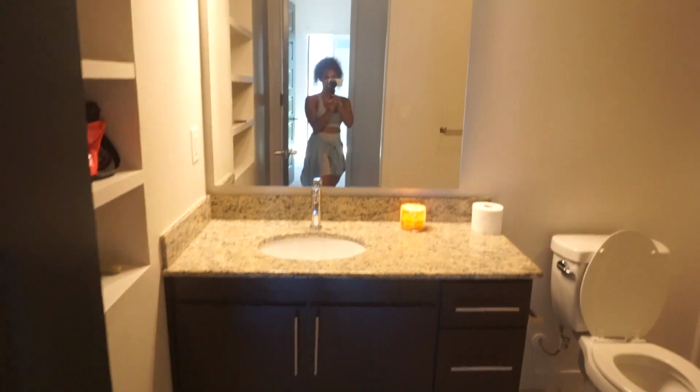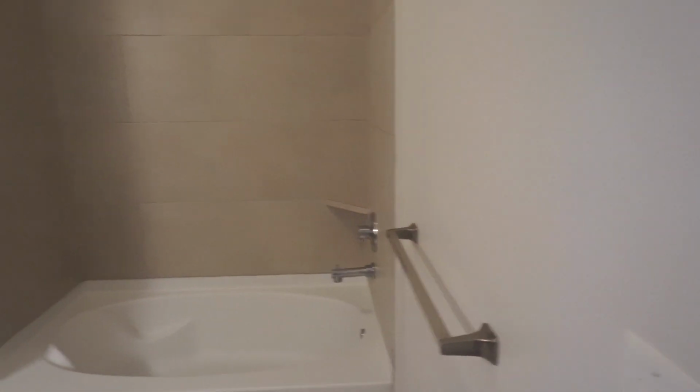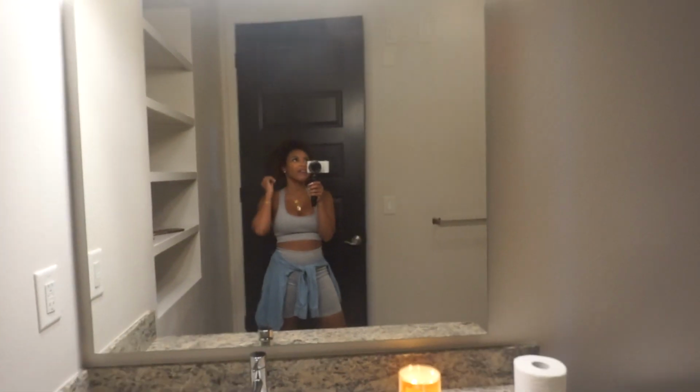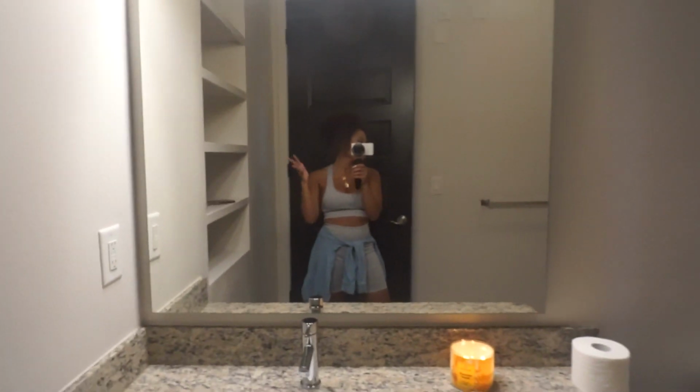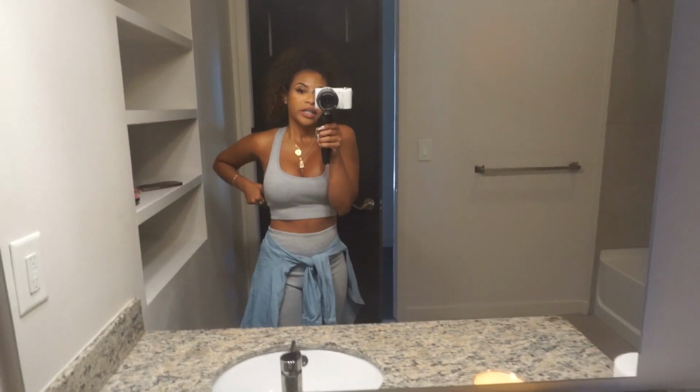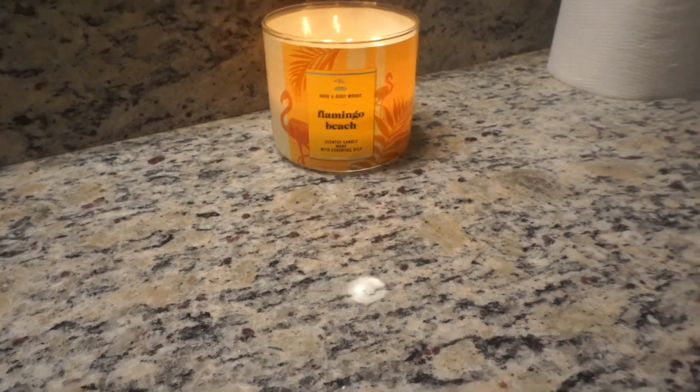So if you turn to the left, that's going to be the guest bathroom. Super cute and spacious. I hate when you can see the toilet behind you because you can't take a mirror pic, or if you see the shower or the tub behind you. I finally just have a door behind me. So in my current space right now, you see the tub behind me, and personally that's a pet peeve for me, so I just don't like taking little mirror pics. But now I feel like I finally can. Candles going. This candle smells so good. Flamingo Beach. Got some storage here and some drawers, which always come in handy.